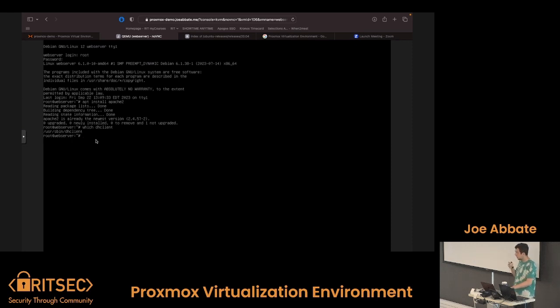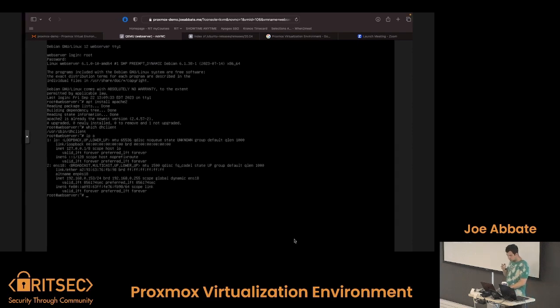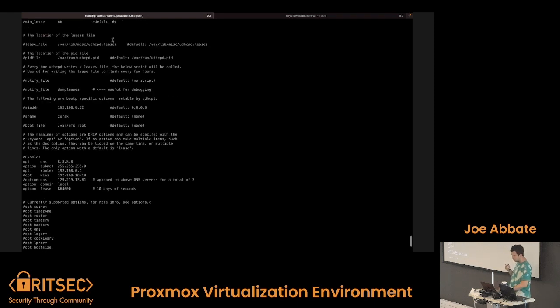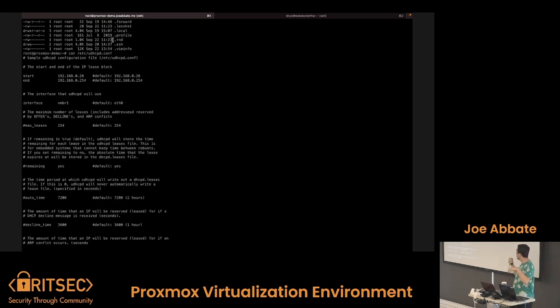Yeah. So if I do IPA, you can see that it has a 192.168.0.153. This is being done through my Proxmox node's DHCP. I can show this if I open a terminal. So in here, you can see that I am running DHCP on the bare metal Proxmox machine. It knows to talk to interface vmbr1. That's the one I specified for NAT operation. And then it is doing these IPs to be NATed.